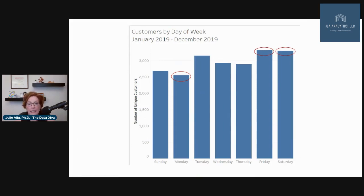Okay. Then, still looking at the customers, instead of looking at how many customers we had in each month in the year, let's look at customers by day of the week. Now, this business was open 7 days a week. And what I wanted to start trying to see is, again, if there were any patterns. When you're looking at your business's numbers, the first place to start is what are the highest, what are the lowest? And then is that surprising? Does that surprise me?